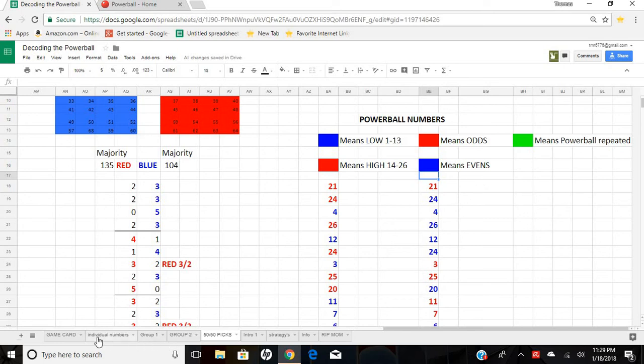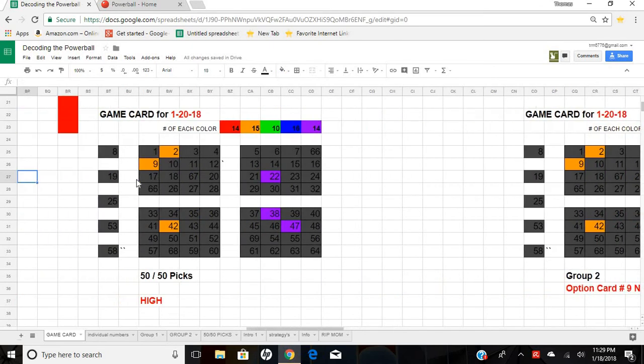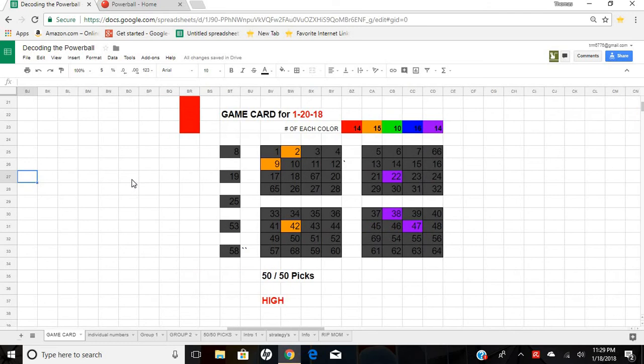As I go back to the game card, I'm going to scroll to the left. With the 50-50 picks, again, I think there's going to be more to the high side, and I think there's going to be more to the red area as well, right here. So I'm off to the next strategy.